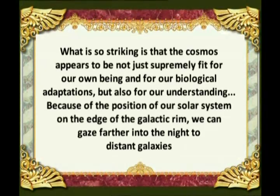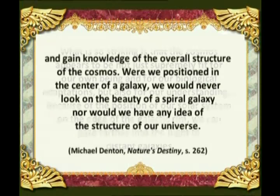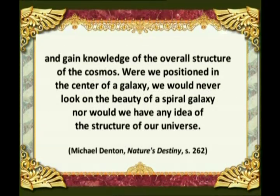Professor Michael Denton, in his book Nature's Destiny: "What is so striking is that the cosmos appears to be not just supremely fit for our own being and for our biological adaptations, but also for our understanding. Because of the position of our solar system on the edge of the galactic rim, we can gaze farther into the night to distant galaxies and gain knowledge of the overall structure of the cosmos. Were we positioned in the center of a galaxy, we would never look on the beauty of a spiral galaxy, nor would we have any idea of the structure of our universe."